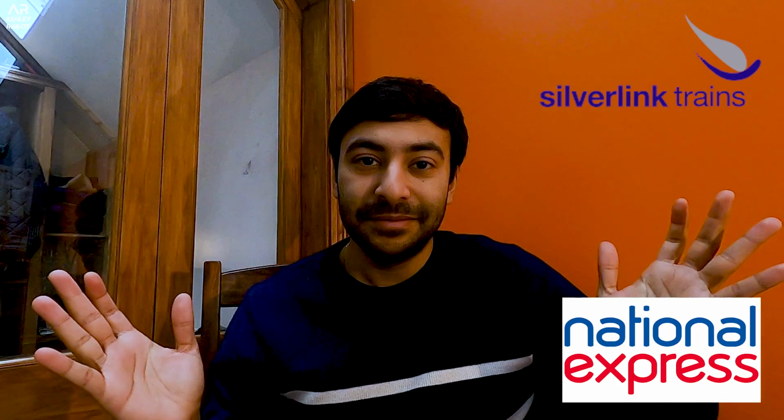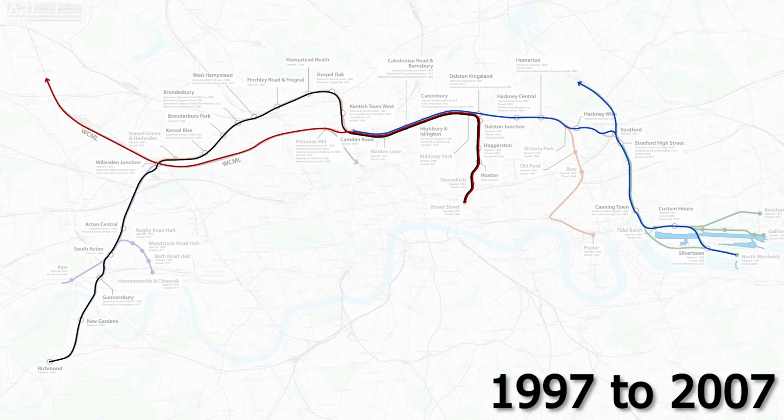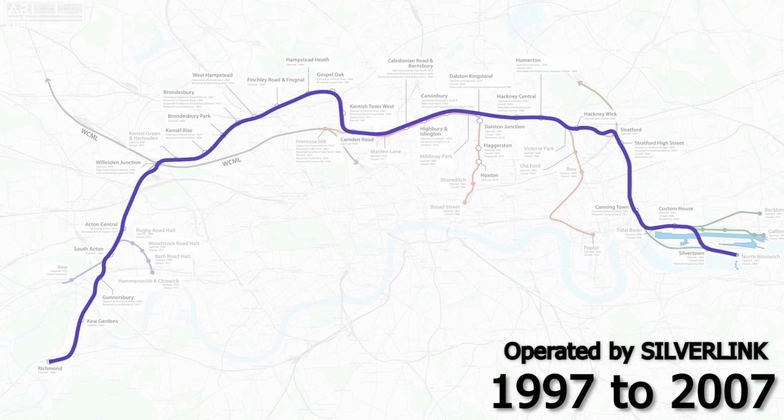So who operated the final route then? Well, it's a bit complicated to understand, but I believe it happened in 1997 when the franchising scheme was brought in, and National Express won the contract for the operation of the North London Line, calling it Silverlink. And from March 1997 until November 2007, the line was operated by Silverlink between North Woolwich and Richmond, although the sections between North Woolwich and Stratford were closed in 2006.